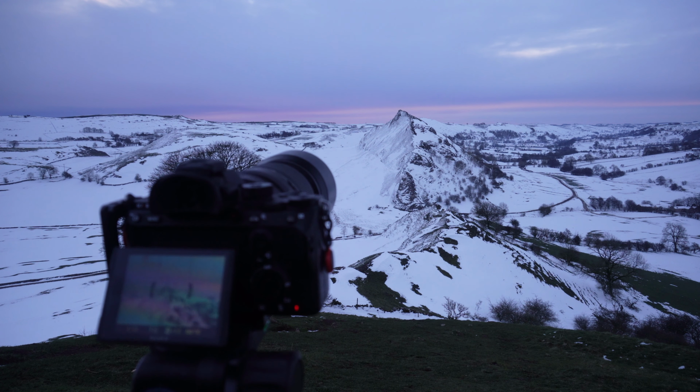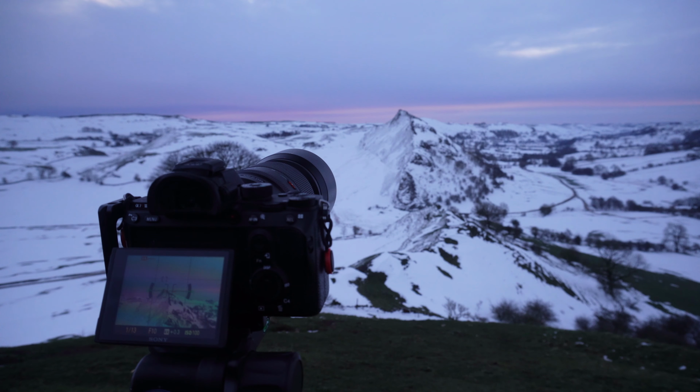And then what I'm going to do is actually come a bit wider then, and see if we can get more of this. I like the leading line as it runs through, which is actually the pathway, as it runs into the valley, then back up over the top.